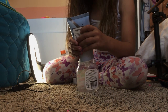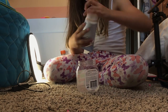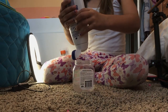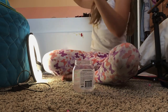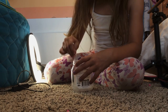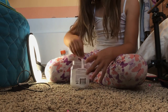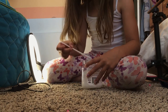You put that right there. And then it says later, and then you put one squirt of conditioner, one squirt of shampoo, two squirts actually, shampoo. And then you're supposed to mix it with, I'm going to mix it with a knife. And then later, you're supposed to check on it. Later, and it can turn into white slime. Yeah, white slime. Wow, guys, I hope this TikTok hack really works. We'll be left with glittery gooey stuff.